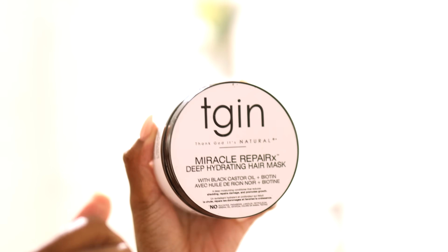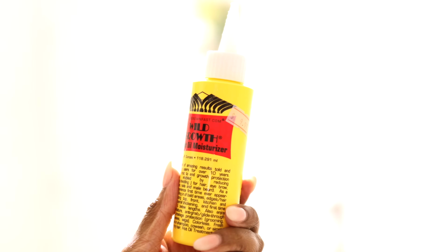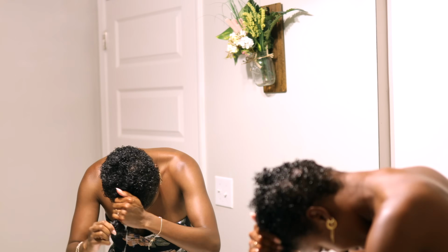All right, let me go be productive, and I'll be back when it's time to style. Okay, now let's deep condition. So I've been using this one by tgin, and it is so good. And here's the growth oil that I've been using, also so good.